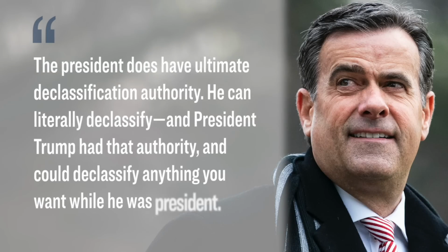Furthermore, John Ratcliffe, the former director of national intelligence under President Trump, likewise made a statement just 2 days ago asserting that U.S. presidents have the ultimate declassification authority in terms of all government documents. Here's specifically what he said, quote, "The president does have ultimate declassification authority. He can literally declassify, and President Trump had that authority and could declassify anything you want while he was president."